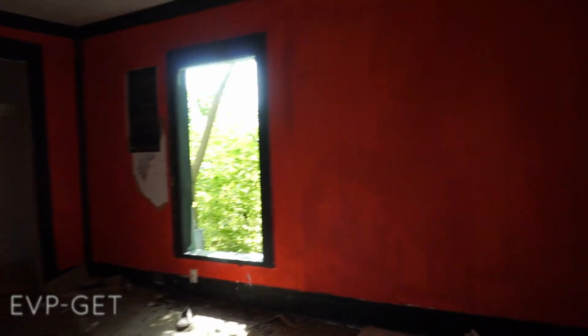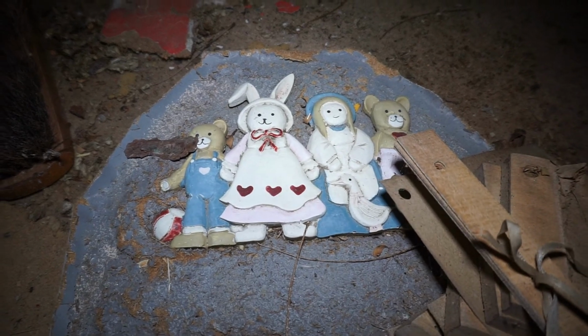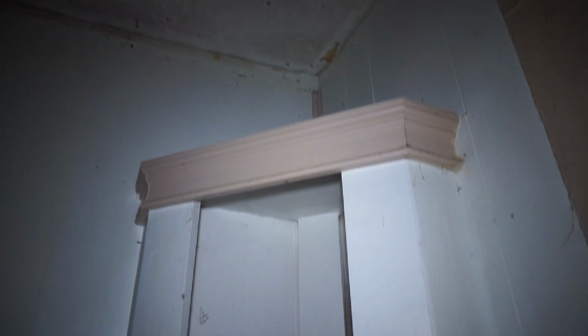Then walk this way to this interesting red room, which is odd, but I've seen them in abandoned houses before. Just one red room, I don't know. What's up with that? I saw a baby picture earlier. Look at this thing. It's probably the baby's room at one time. Up to the front here, with the chain. That's my favorite part.